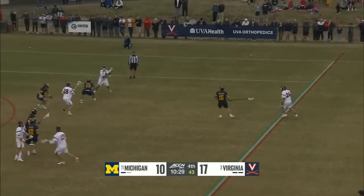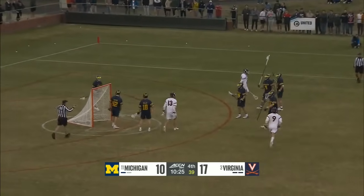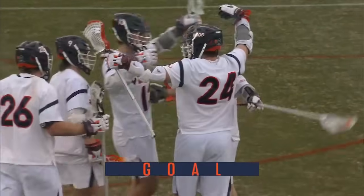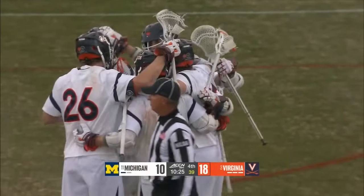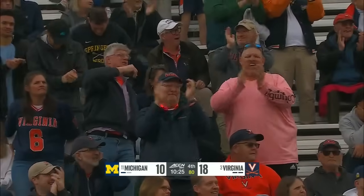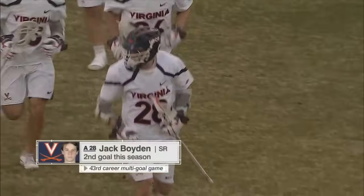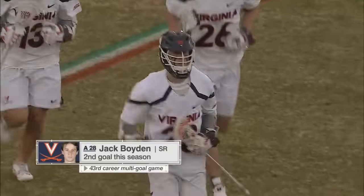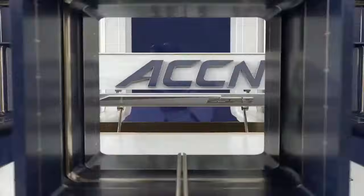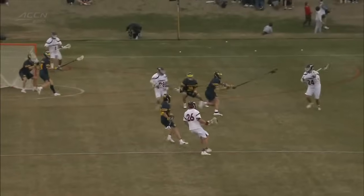Here's that play again. They ran off the timeout earlier with the three-man weave. Over the back shot and score. Jack Boyden. I believe you called him crafty earlier in the game. There you go. Prime Minister of Trickeration. This guy's going to be all Twitter team this year, I guarantee it. All TikTok and all Instagram with some of the goals that he can score.